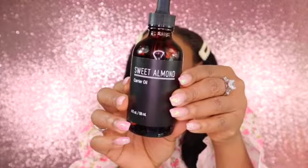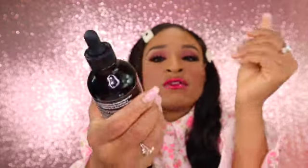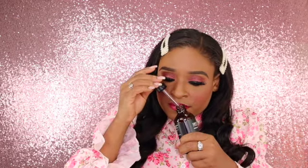So the bottle is very big. This is 118 ml, a 4-ounce bottle. So this is going to last me a very long time. It doesn't really have a scent, which is good, so it'll dilute whatever scent you have if it's too pungent. So that's the second thing I bought.